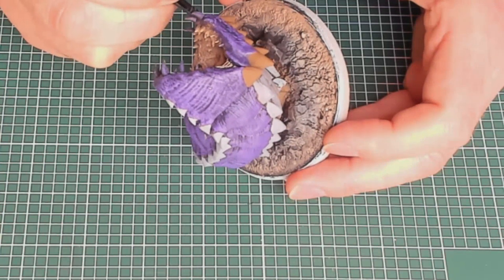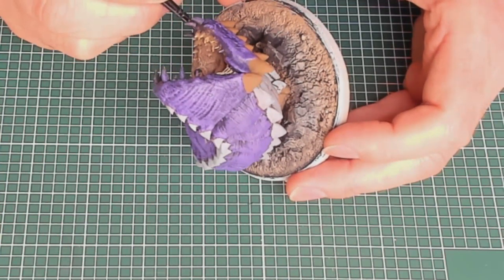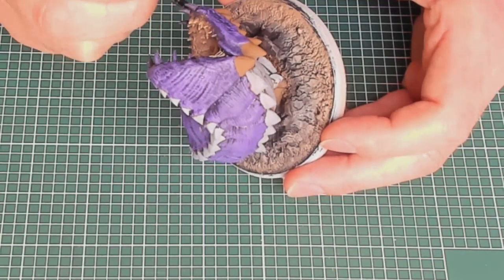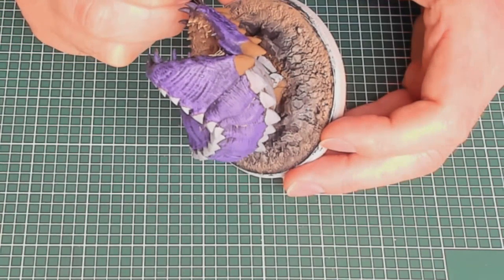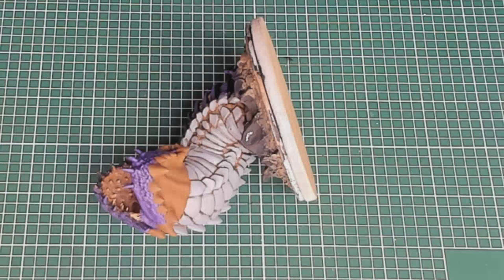That's a good angle. I don't know if you guys can see what's going on, but I can get my brush in at that angle on that one plate there really nicely. Oh, and there. Let's do that as well. That worked nicely. Excellent. Okay.